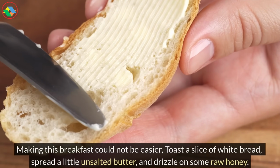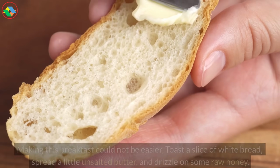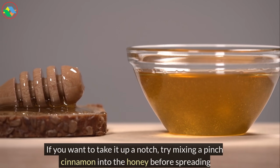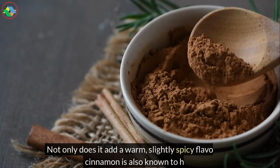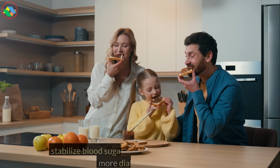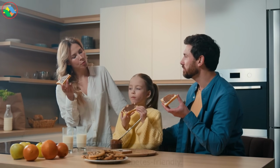Toast a slice of white bread, spread a little unsalted butter, and drizzle on some raw honey. If you want to take it up a notch, try mixing a pinch of cinnamon into the honey before spreading it. Not only does it add a warm, slightly spicy flavor, but cinnamon is also known to help stabilize blood sugar levels, making this meal even more diabetes-friendly.